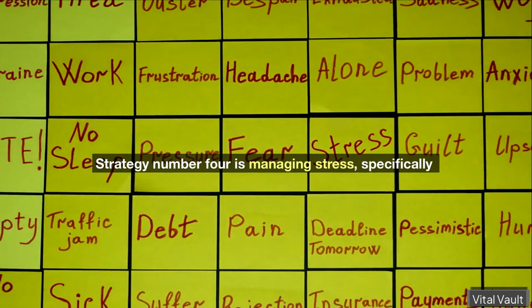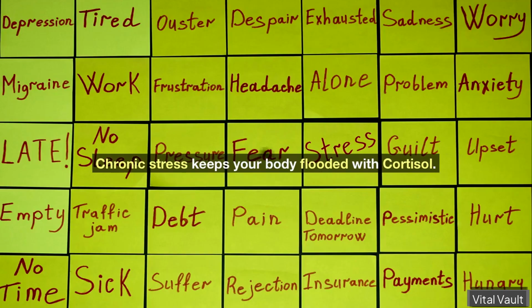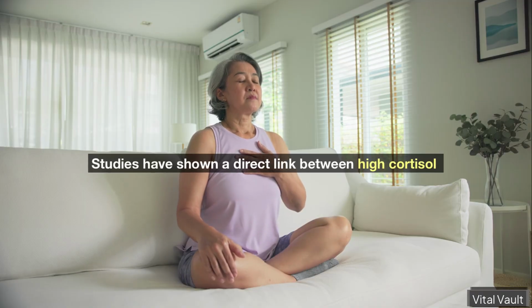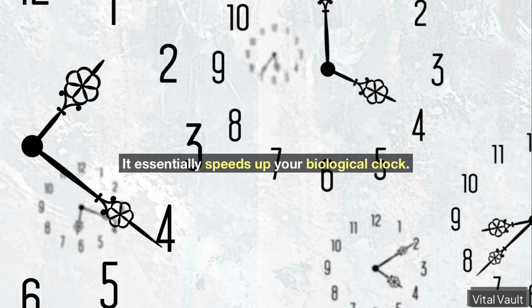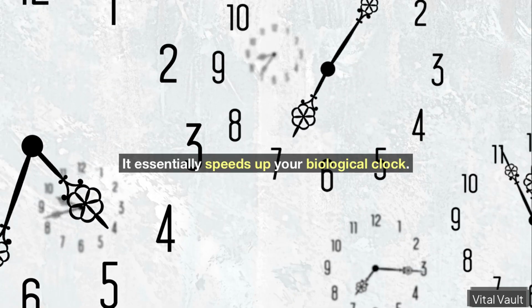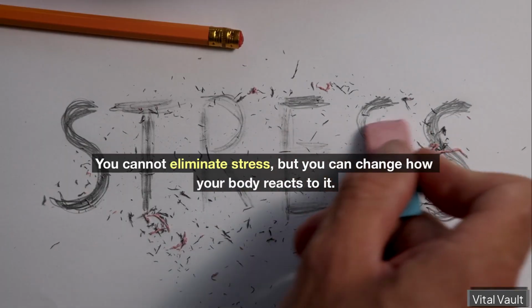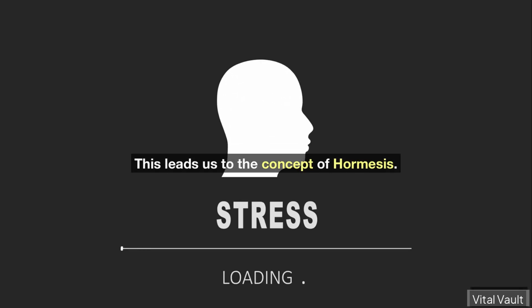Strategy number 4 is managing stress, specifically cortisol. Chronic stress keeps your body flooded with cortisol. Studies have shown a direct link between high cortisol levels and shorter telomeres. It essentially speeds up your biological clock. You cannot eliminate stress, but you can change how your body reacts to it. This leads us to the concept of hormesis.